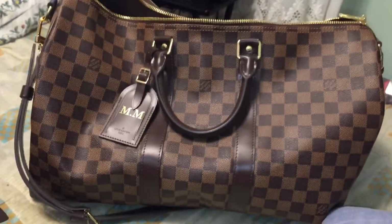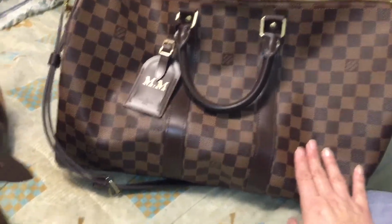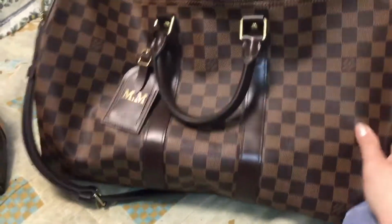I went home and quickly changed out of the bag. I was so unhappy that I had damaged the bag, and that's what I mean. For the price you pay, you want to keep these bags nice, and of course you buy them to use them, and I'm using them, but you cannot avoid wear and tear.